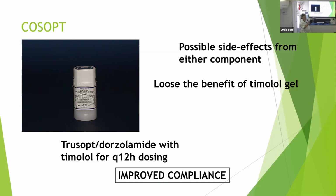There have been a lot of shortages in the last year or so. It's harder to get for some reason. We do have a preservative-free Cosopt available in the United States that I can revert to. It's like $45 a month. It's not as cheap, but patients can go on that if they have dry eyes or they have problems getting their dorzolamide-timolol.